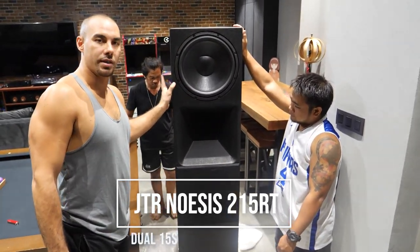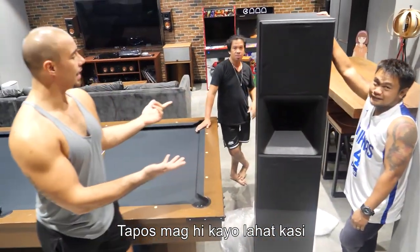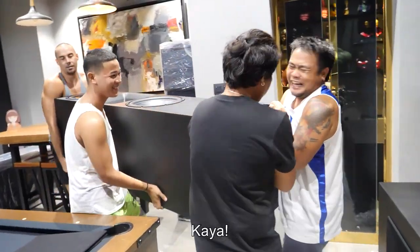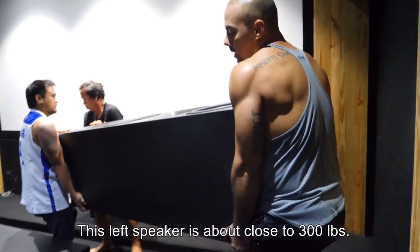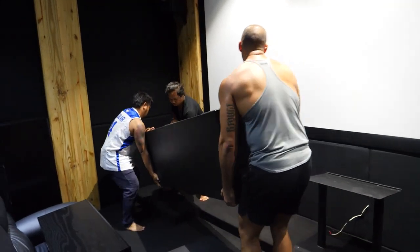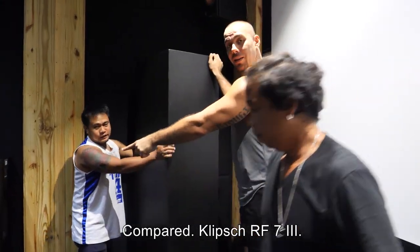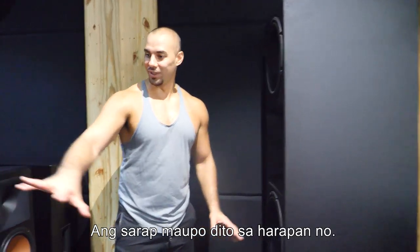The JTR Noises 215RT. Tapos maghay kayo lahat kasi kailangan ko ng tulong dito. So, na-empty na namin yung soundstage. This left speaker is about close to 300 pounds. Okay? Okay. Wait lang. Sige. Compared, RF7, Klipsch. Upo dito sa harap, ano?